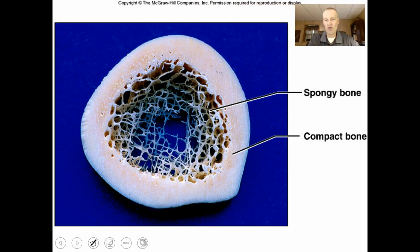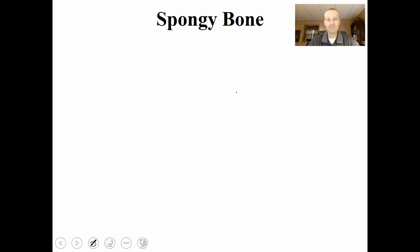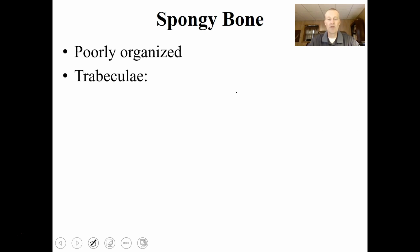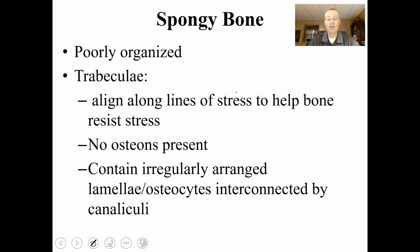This is just showing a growth structure of a spongy bone and compact bone, just taking a beef bone and cutting it open so you can see inside of what it would look like. Now, spongy bone is not as organized. It's poorly organized compared to the compact bone, and it is made of those trusses called trabeculae. These align along lines of stress to help the bone resist stress, and there's no osteons that are present.